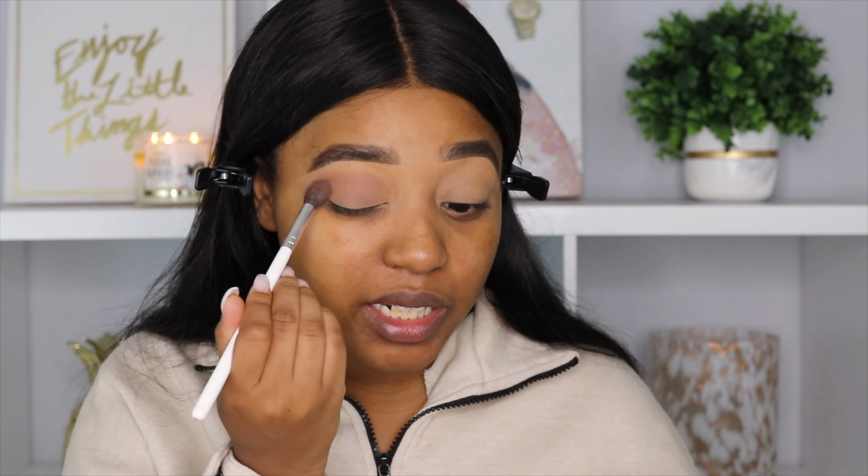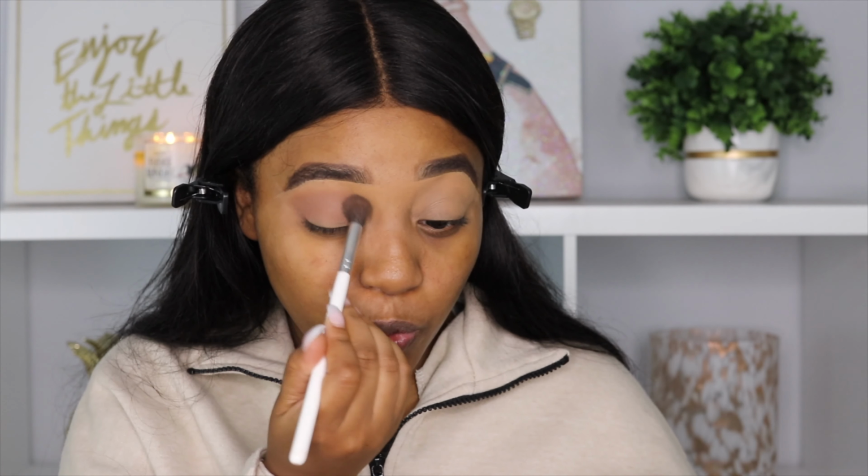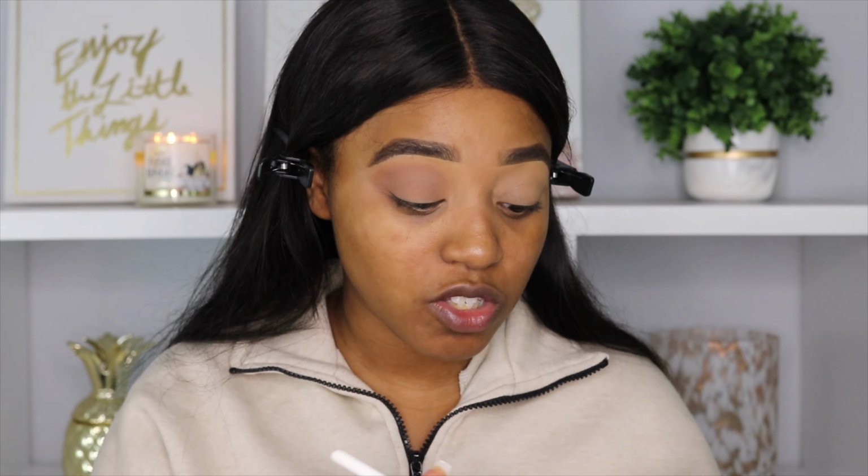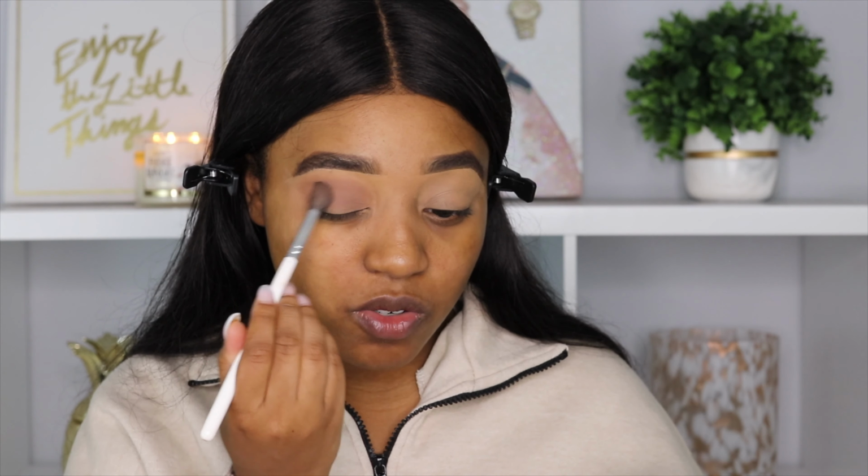As far as blending, everything is blending really nicely. I feel like I'm not having a hard time. It is just blending so easily. So I really do like that as well. And I really do like this color.